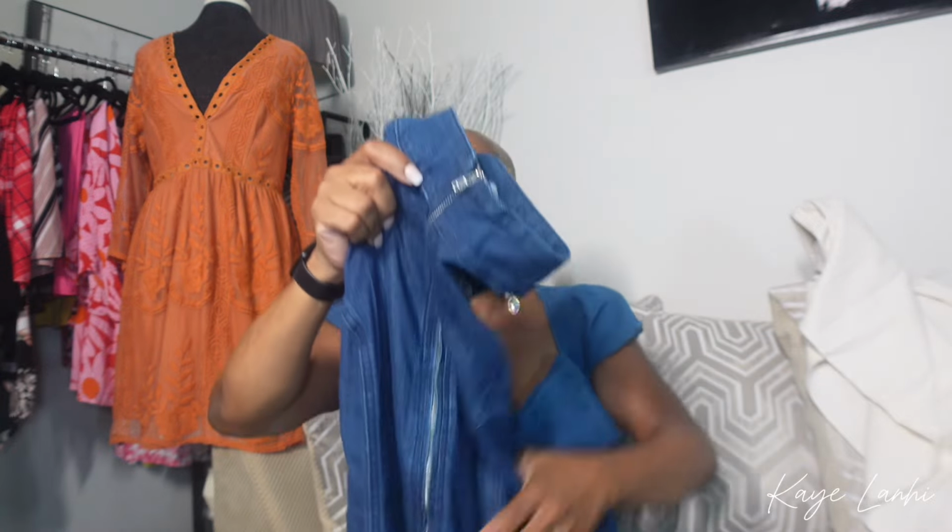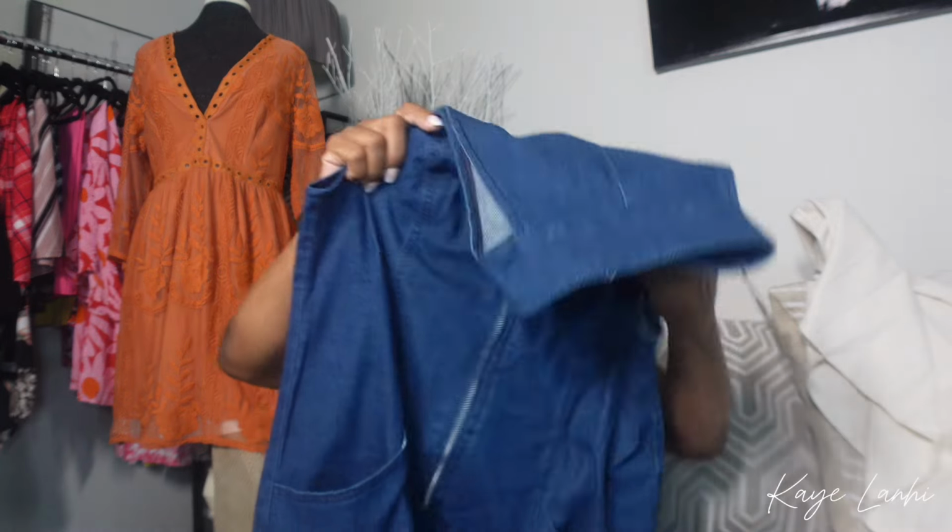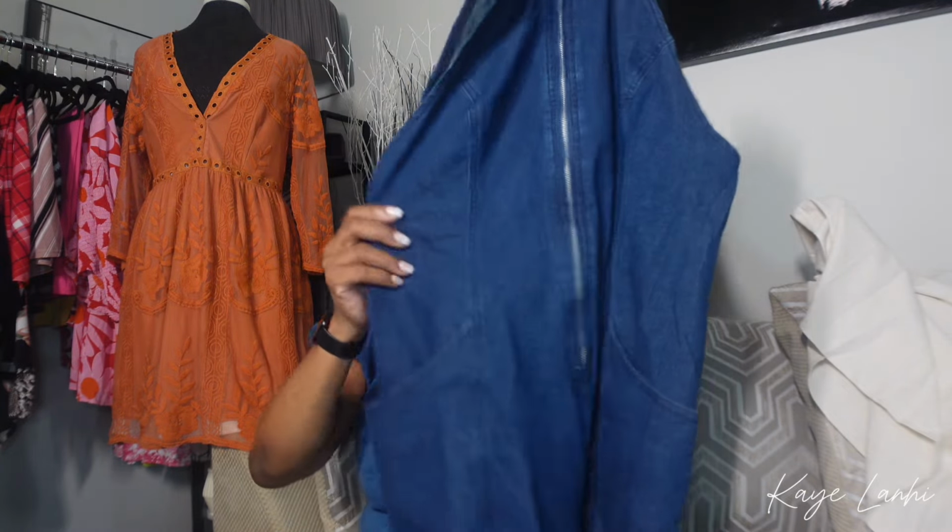Y'all, I could even rock this in the winter with a long boot. Yeah, y'all, I'm getting this in the winter with a long boot and a leather jacket. I can't wait. This is one of my absolute faves. So yeah.